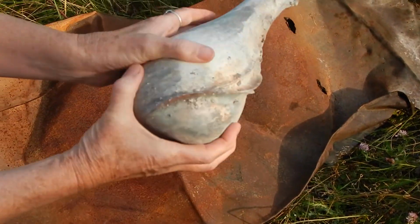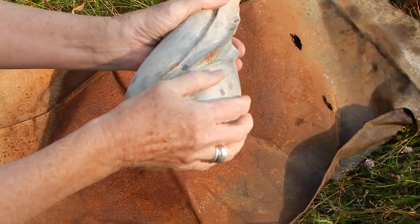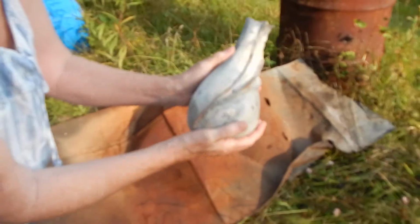Yeah, I think she wanted the kind of bony look. Yeah, you know, that sort of. Yeah. Like, oh, that's beautiful. Yeah. That's such a beautiful piece.